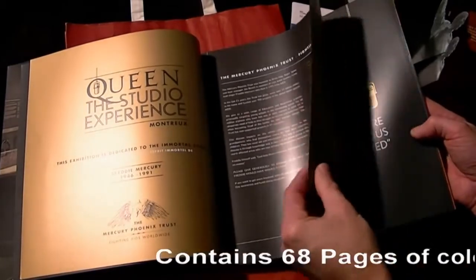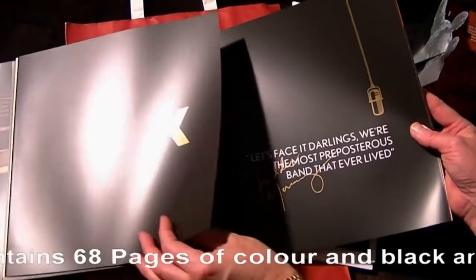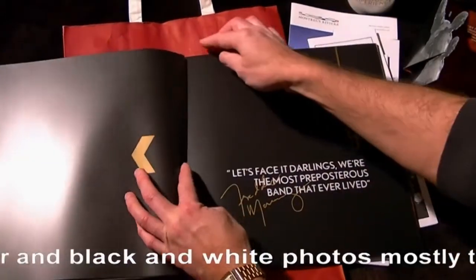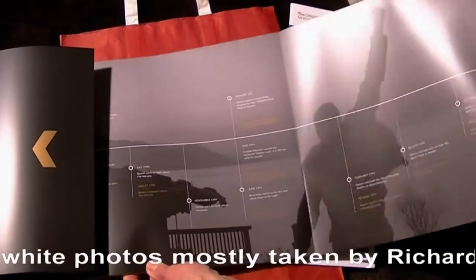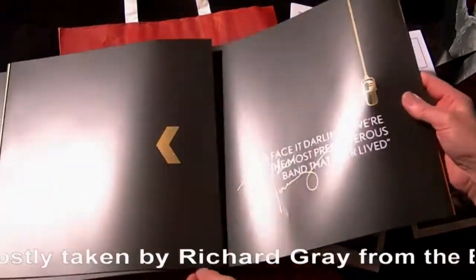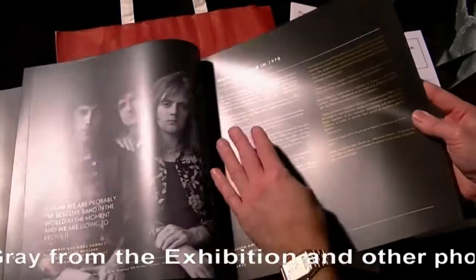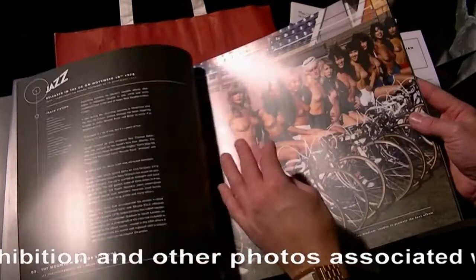Everything you need to know about the Mercury Phoenix Trust. And a nice quote there from Freddie, and also a Mountain Studios timeline which opens out like so, a 4-page gatefold, and all about the Old Mountain Studios and a brief history of how the band began.